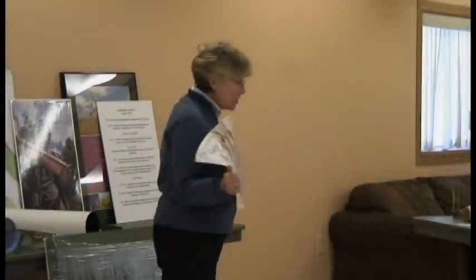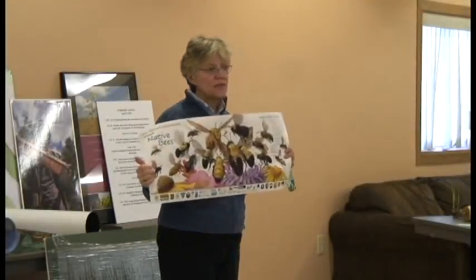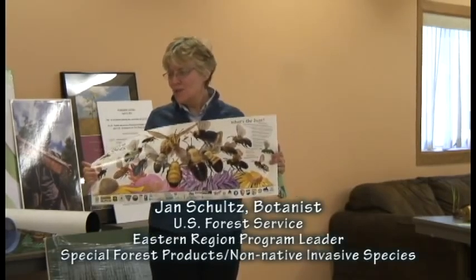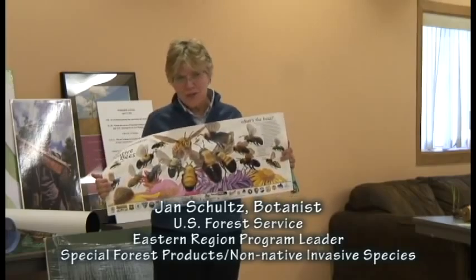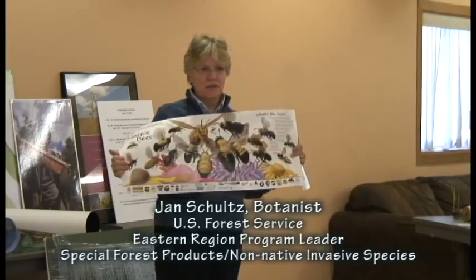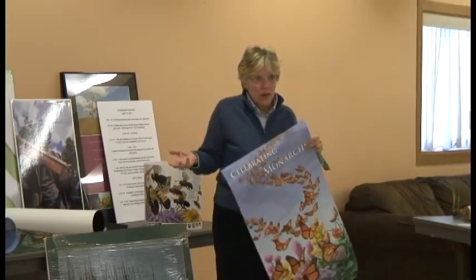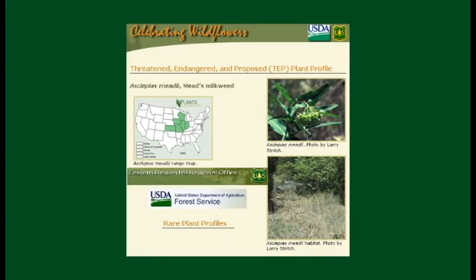We started first with bumblebees because they are fabulous pollinators. They are 10 times more efficient than honeybees. These are the big guns. This is the one that becomes most obvious in terms of, oh my gosh, where are they? We also do the rare plant enhancement.